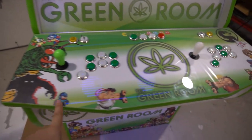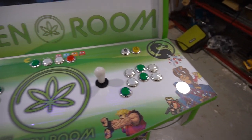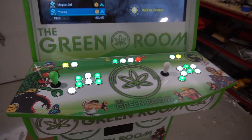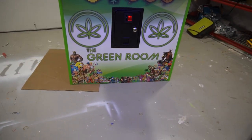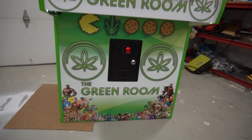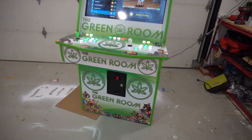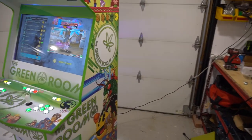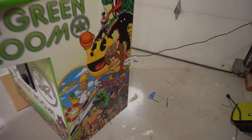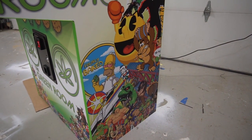You can see the control panel, almost identical to Jane's, basically adding logos down in the middle. Got the multicade kick plate. Got Pac-Man big right there on the bottom. Again, same thing with Jane's, basically duplicating it. The right side is almost identical. We flipped Pac-Man. And I found this one pretty funny, the freshly baked Homer.